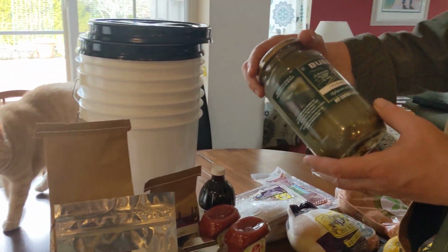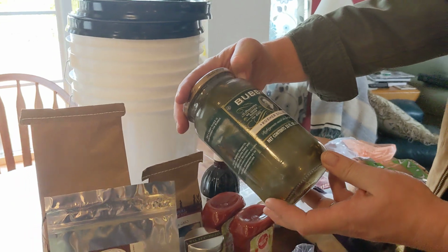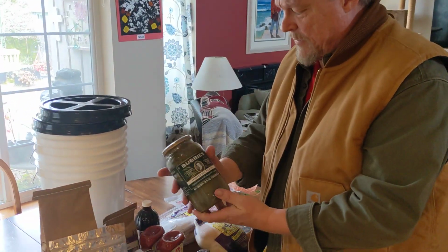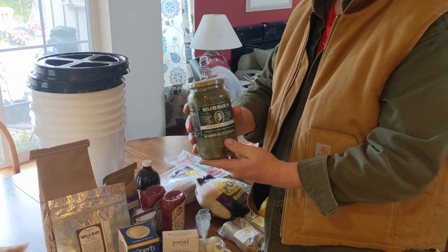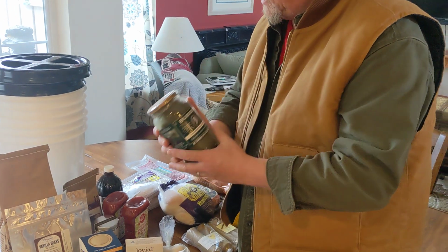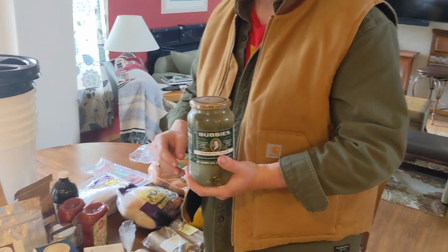Now, I don't know if this is Bubbies or boobies or whatever this is, but we really like these kosher dill pickles. Are these fermented? Yes, the fermented type, and it was a really good price. They were on sale. Yeah, snagging these. If you haven't tried them, they're usually like $9 at the grocery store, and this was $7.